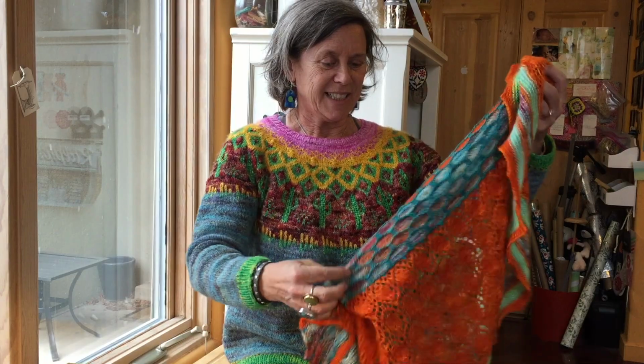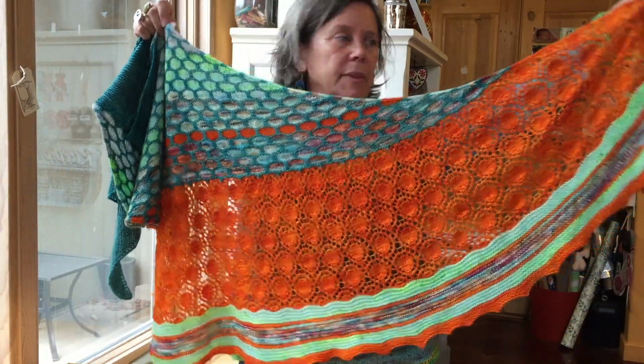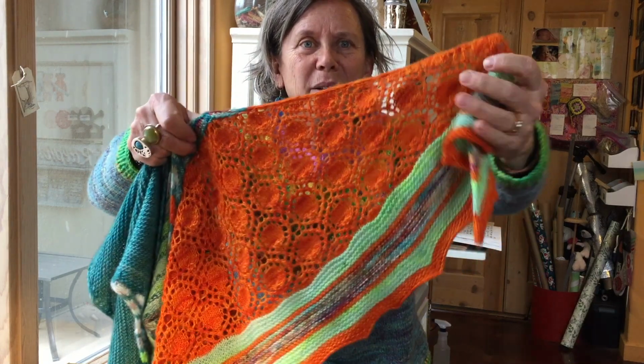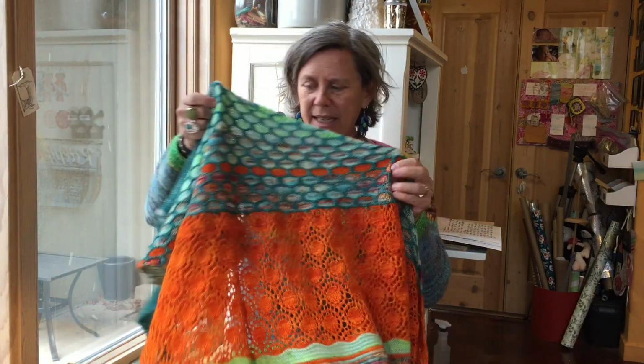Okay, and then as I said, there's more that I got done. And this is my Bubbles of Joy. Yeah, it just turned out so nicely after the blocking, as I expected, how the lace opened up. It's just, ooh, here you see it well. Yeah, I really like the lace section, and I'm not going to talk too much about this because if you want more details about yarns and stuff, please check out the last episodes.